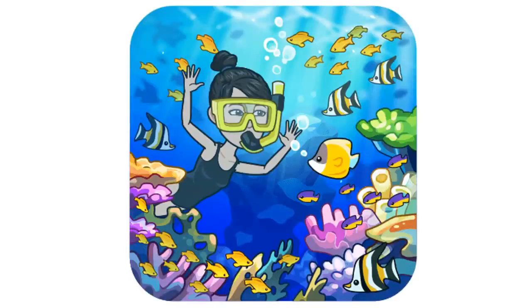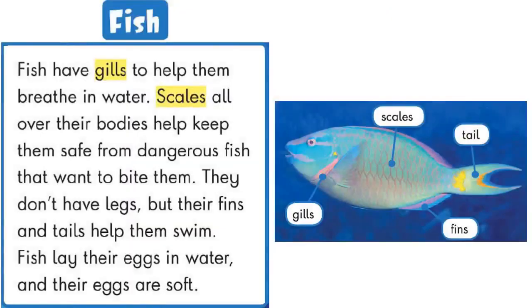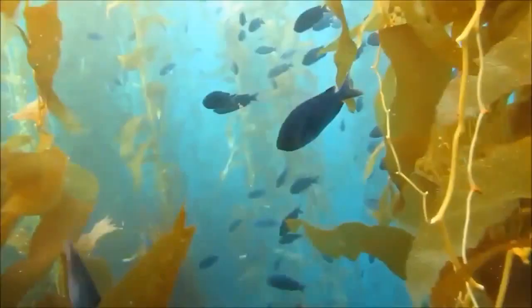The second group is fish. Fish have gills to help them breathe in water. Scales all over their bodies help keep them safe from dangerous fish that want to bite them. They don't have legs, but their fins and tails help them swim. Fish lay their eggs in water, and their eggs are soft.